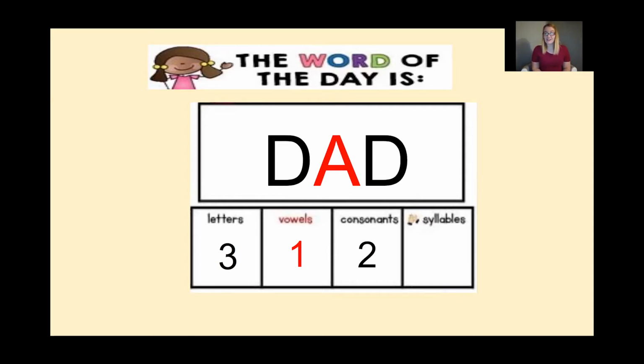Now let's count our syllables. Remember, this is the one where we raise our hands and we're going to clap as we say the word and we're listening to how many syllables we hear. Are you ready? On the count of three, everybody put your hands up just like this. Give your fingers a nice little wiggle. Here we go. One, two, three.